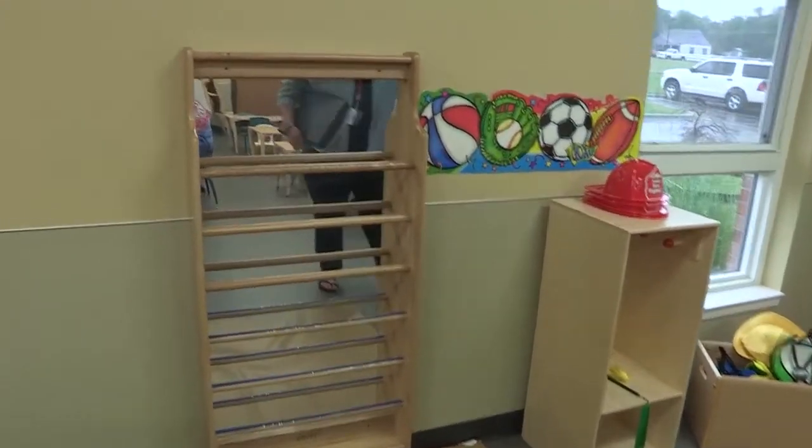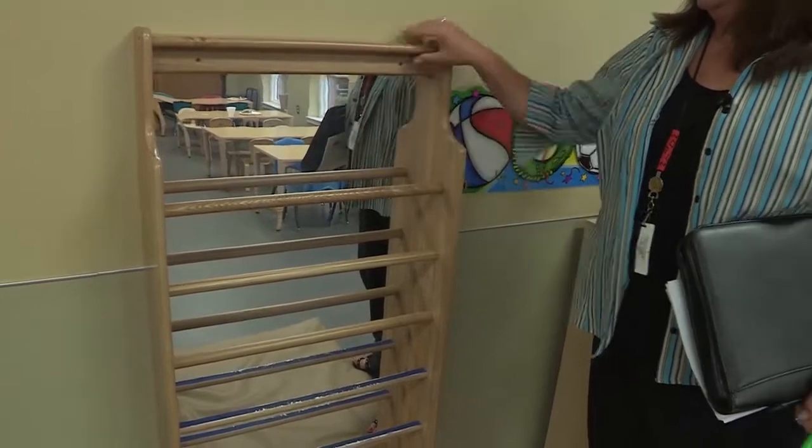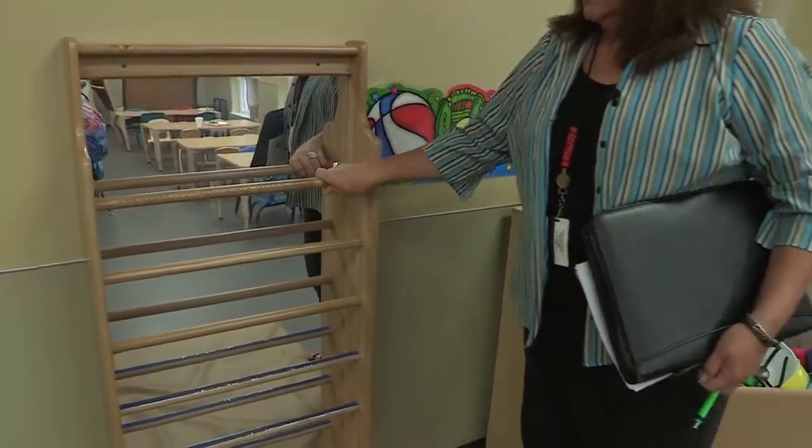Another thing, these mirrors are all shatterproof. Make sure of that, and that they're secured on the wall. Really good.